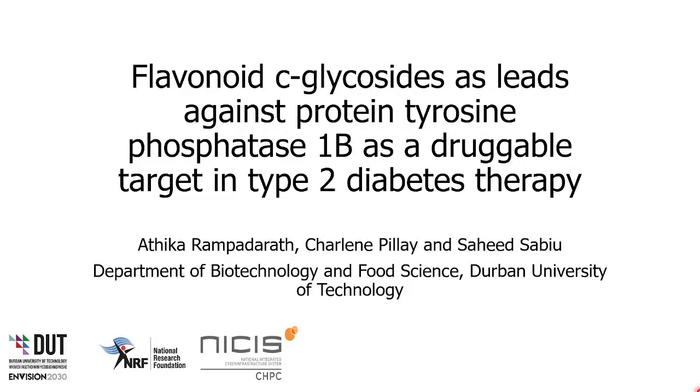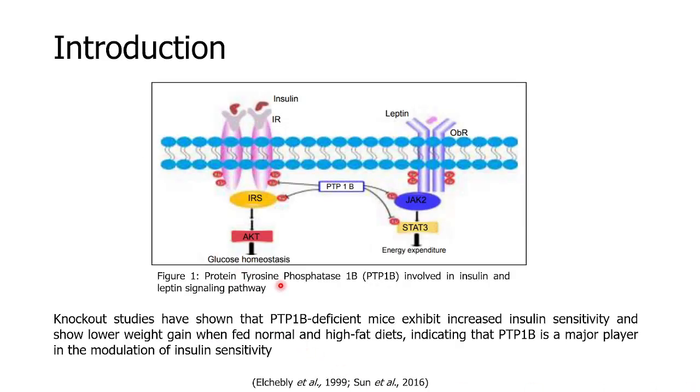My project is titled Flavonoid C-glycosides as leads against protein tyrosine phosphatase 1B as a druggable target in type 2 diabetes therapy. PTP1B is a validated therapeutic target for the management of type 2 diabetes due to its function as a negative regulator of the insulin signaling pathway, as it directly interacts with the insulin receptor or the insulin receptor substrate to dephosphorylate phosphotyrosine residues, resulting in the attenuation of the insulin signal.